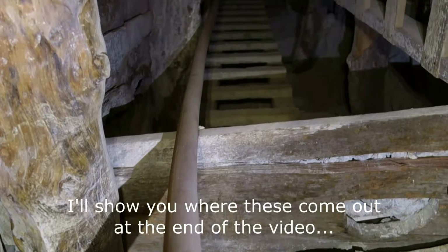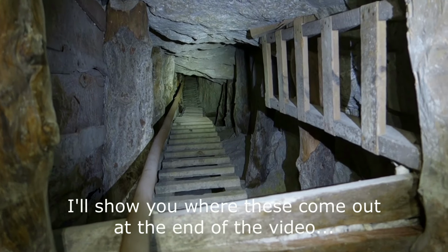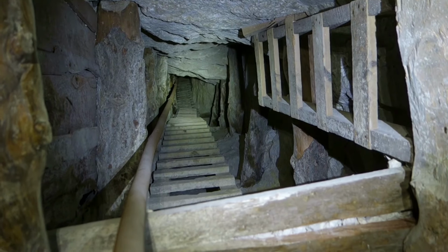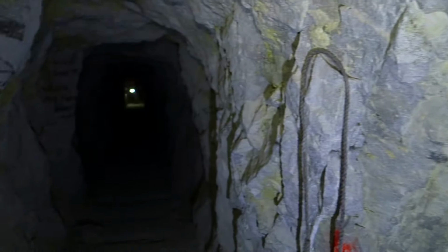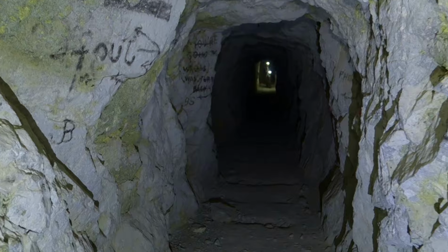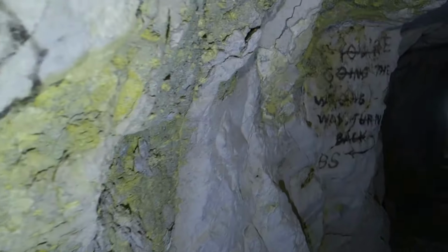Manway running up there. All right, there's looking up the manway. It goes up quite a way. Got the ore chute here in front of me. We came in from there, where my friends are coming from. I missed this riding on the way in.